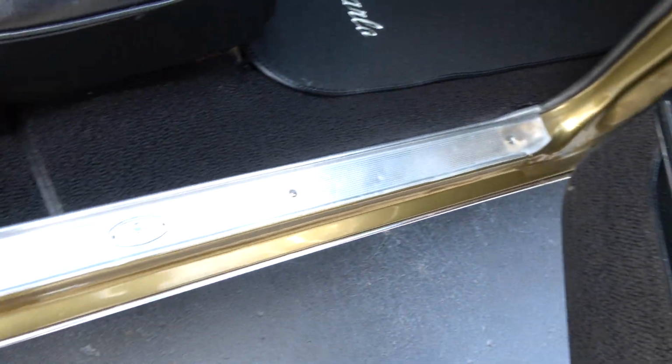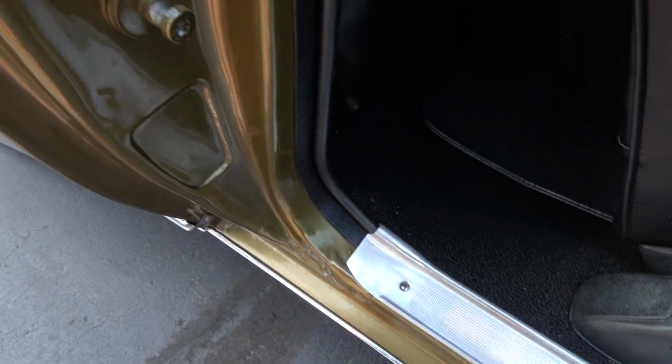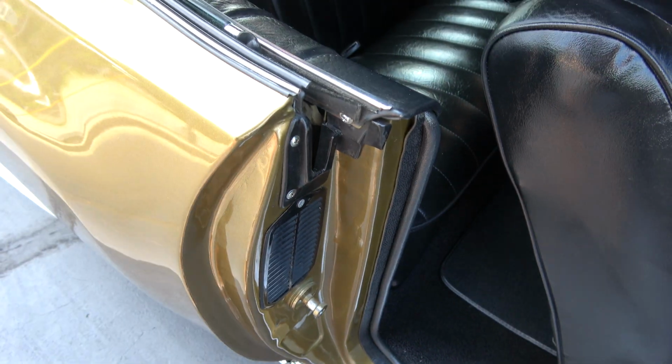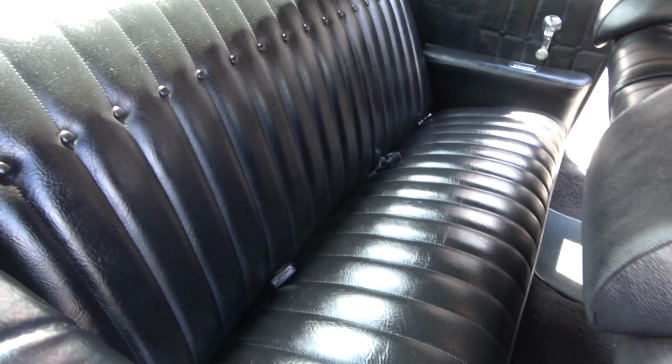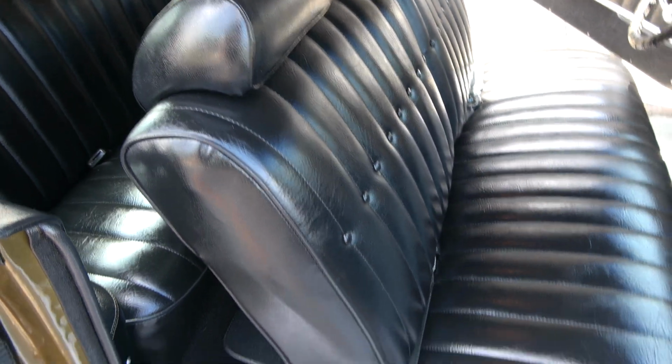This is just a nice car, guys. If you're looking for a nice driver, I think you're going to love this car. I just sold a blue one here not too long ago. Same kind of quality, just good cars.